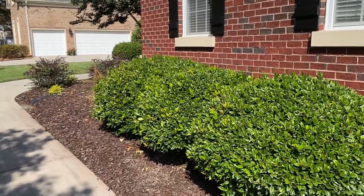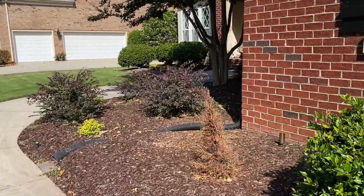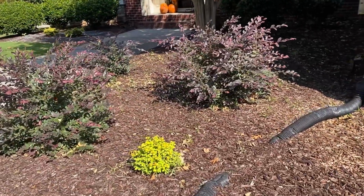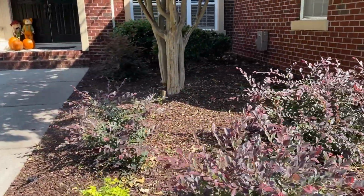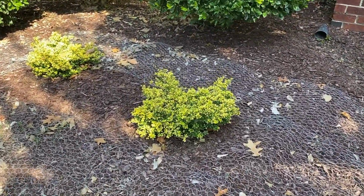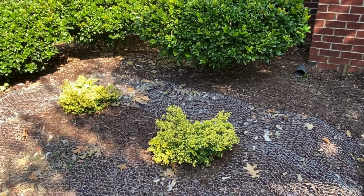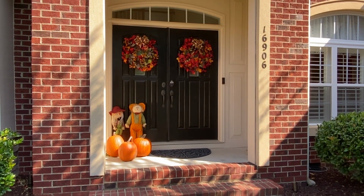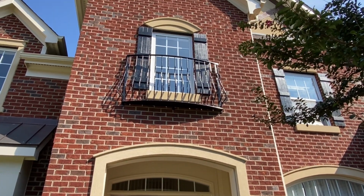This is garden number 2, and this is her front yard. She has some loropetalum, candy corn. I want to show everybody my chicken wire. It keeps the deer off. So she put some chicken wire here to help keep the deer from eating these bushes, and she said it's been working since June. And then she's got some gorgeous fall color here on her door. And that's gorgeous too up there by her window.